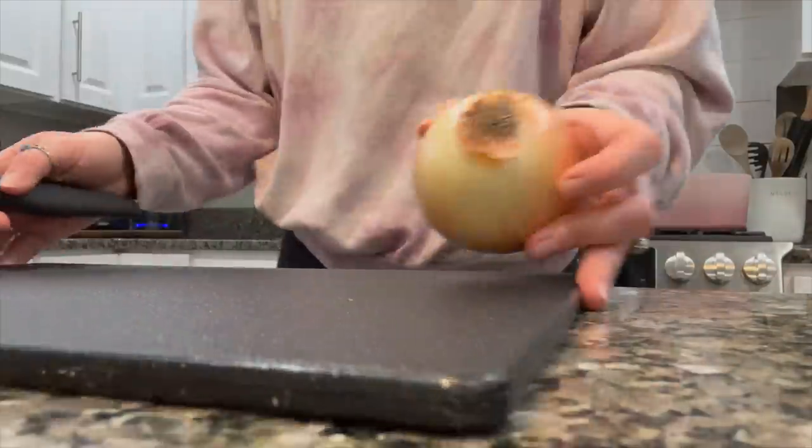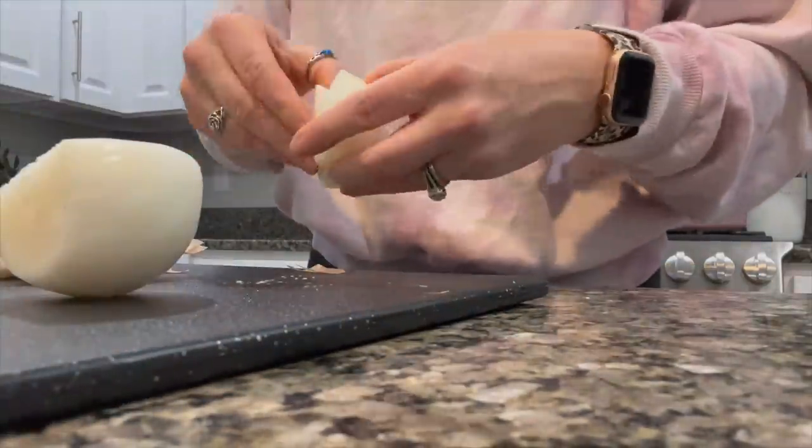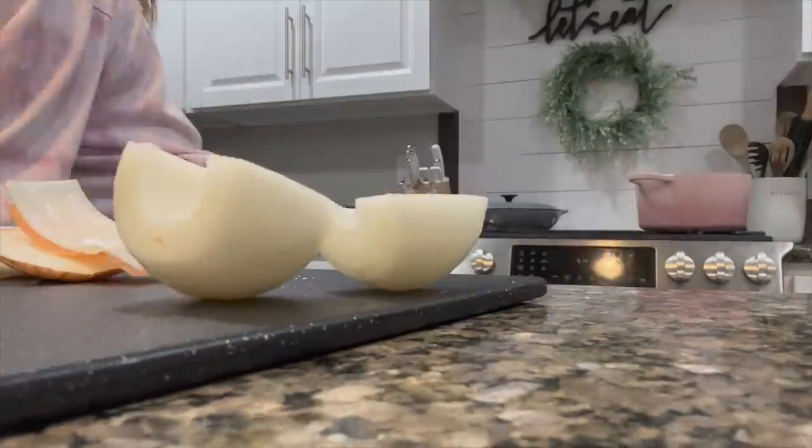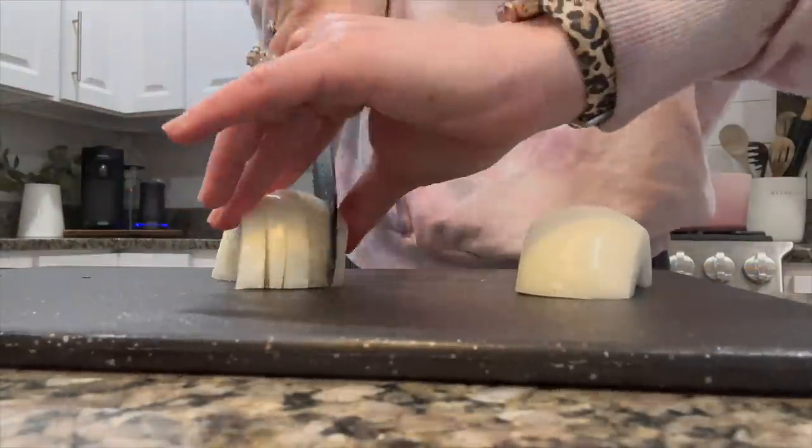So starting off, I am gonna get my onion diced up and then put some olive oil in the pan and get those started. And you're gonna cook those until they are kind of translucent and a little bit brown.